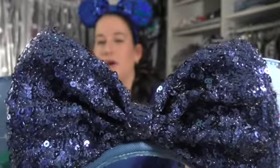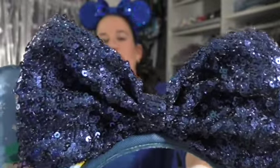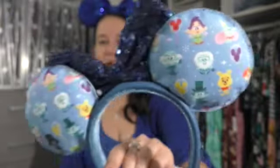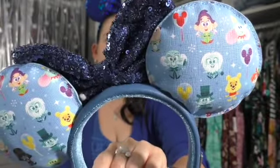Look at this color bow. I want ears like all in that. It's so beautiful. We've got the castle. Then on the back, we've got a bunch of hitchhiking ghosts. And all the Loungefly ears have a Loungefly plaque on the side, but they are truly comfortable.